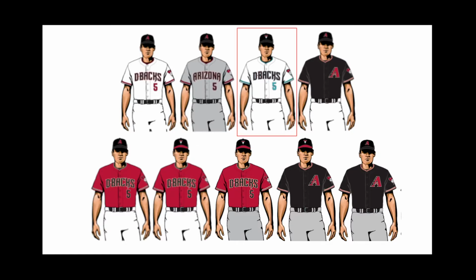Aside from that, they have the alternate home white uniform, which has teal letters and numbers. Their home black alternate is one with an all black hat. They also have two home red alternates with an all black hat or the hat with the red brim. They also have a road red alternate with the red brim hat, two black alternates which were worn in 2020 for the first time, one with the all black hat and one with the red brim hat. So let's get started on, because they do have a schedule.